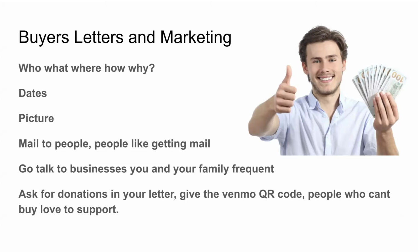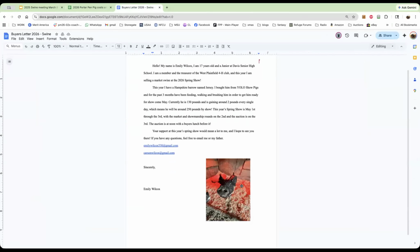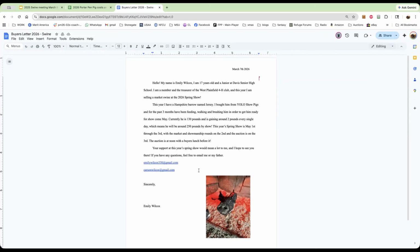You want to include a picture, hopefully, of yourself with your pig. Emily did one of those half zoom pictures of Jersey the pig, which you guys all think are hilarious right now, and so we're going to send that as well. This is Emily's, as of right now. So she talks about what kind of pig she has. She has a Hampshire barrow, and his name is Jersey. Where she bought it, how big he is currently. So currently he's 141 pounds because we just weighed him today. We'll change that.